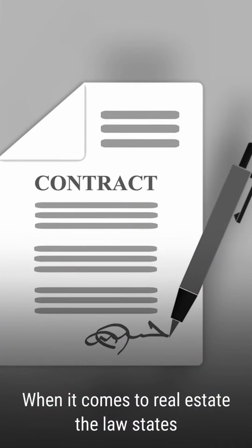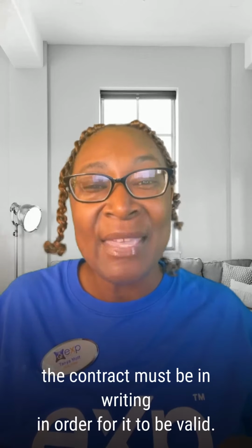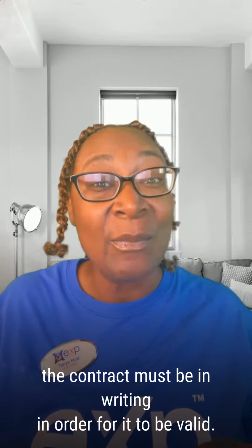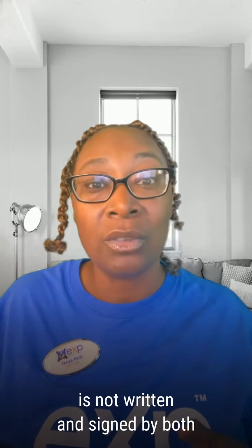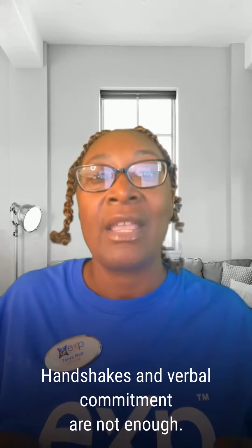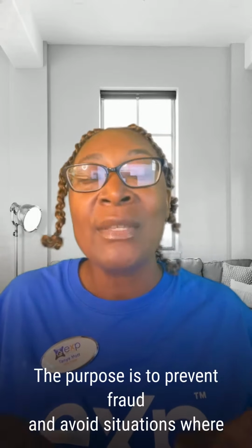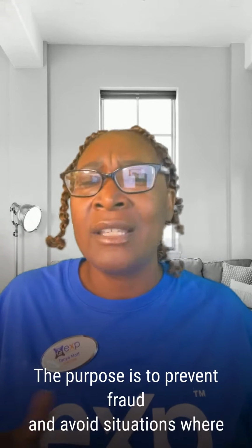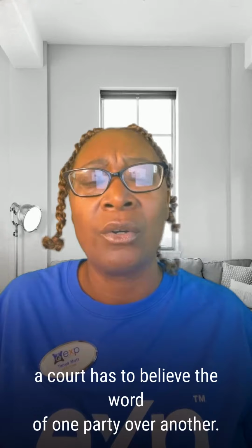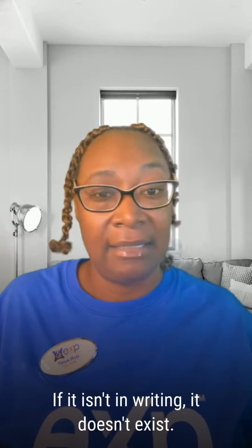When it comes to real estate, the law states the contract must be in writing in order for it to be valid. If a contract to purchase real estate is not written and signed by both parties, the buyer and the seller, it is not enforceable. Handshakes and verbal commitments are not enough. The purpose is to prevent fraud and avoid situations where a court has to believe the word of one party over another. If it isn't in writing, it does not exist.